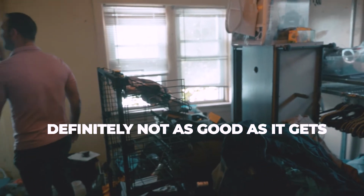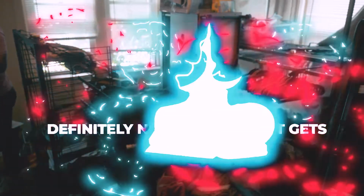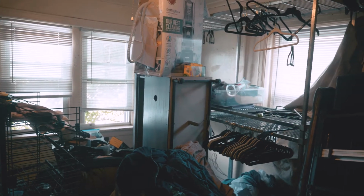All right, guys, this is the sexy part of investing. You get to walk into the units just like this, okay? So this is as good as it gets. Yeah, no, it's definitely not as good as it gets. If this is as good as it gets, I wouldn't be in real estate.